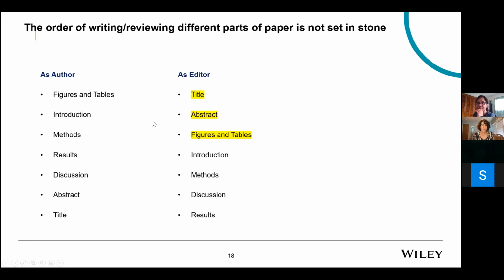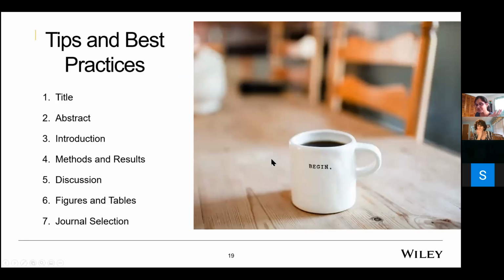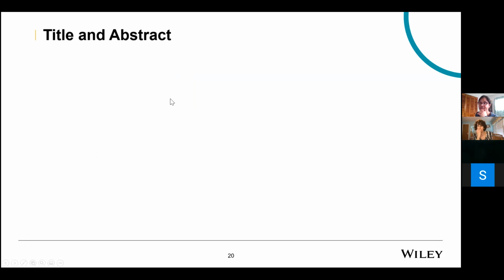Of course, as an editor, it's sort of a reverse. Editors, the first thing they look at is the title, abstract, and then figures and tables. And reviewers, of course, look at it more in a traditional style as the paper is written: introduction, methods, results, figures, and tables. However, no matter what you choose to begin with, there are some tips and best practices for each section.